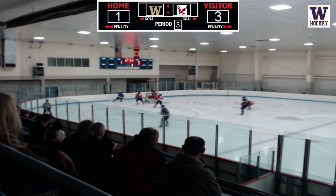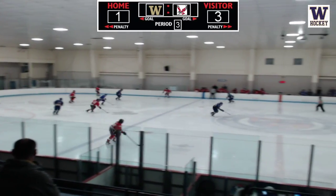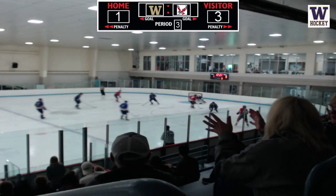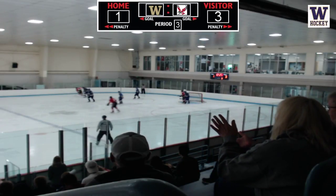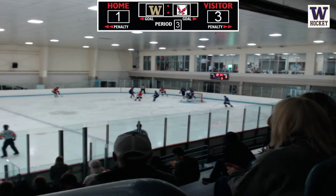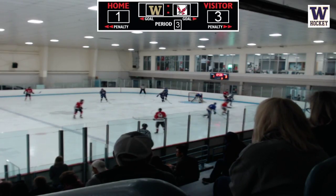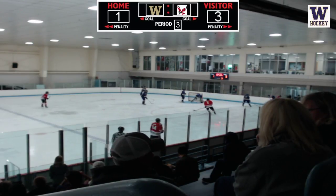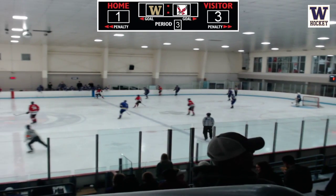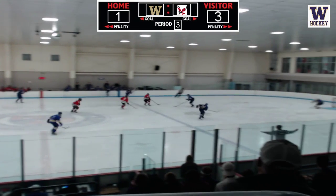No icing here is the call as Ethan Stark gets there first, sending it to the slot. Collected by Washington and sent across, but nobody was there to get that. Still a physical game, but it feels like it's slowed down and calmed a little bit. But Eastern Washington is still putting on heavy physical pressure. Looking for a redirect, either a shot or a pass down low. That's the captain, number 19, Zachary Minderman. Can't find anything there as the Huskies attempt and are successful with clearing the puck. A lot of offensive zone pressure here from Eastern Washington.